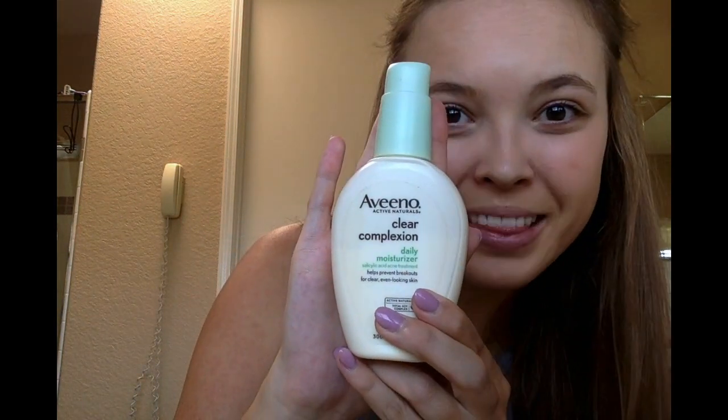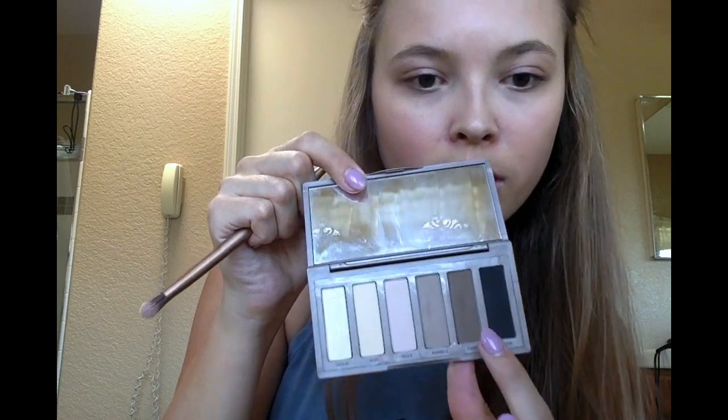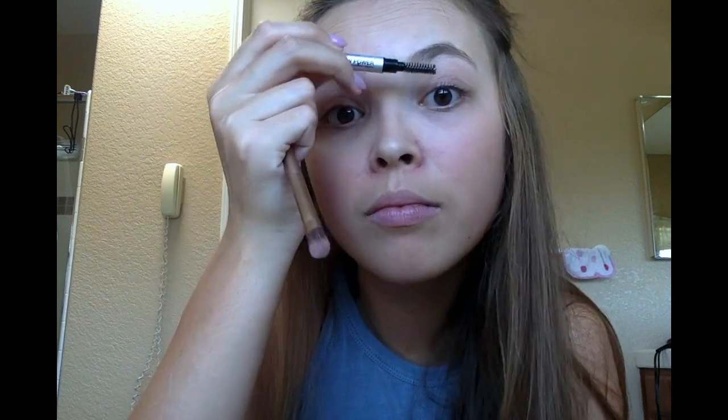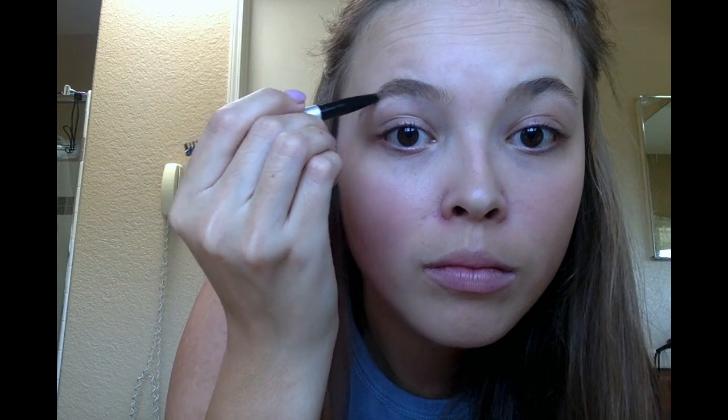I use Aveeno Clear Complexion moisturizer, and right now I'm looking around for my eyebrow stuff. I use Naked, the basic palette, and I actually use eyeshadow on my eyebrows. My roommates in Florida actually gave me that idea. I also use this brow powder stuff that I got from Ipsy because I needed Ipsy to show me some new things, and I'd never done my eyebrows before, so hopefully they look good for you.